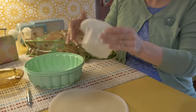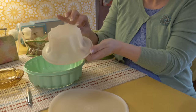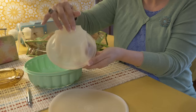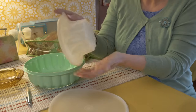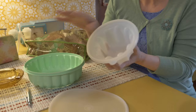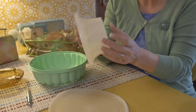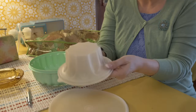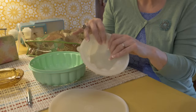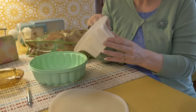Then you can see the inner section. It's very important that this piece comes apart from the larger part of the mold. I'll explain that in just a second. But the ingenuity behind our Tupperware designs is just amazing when you come to think of it.